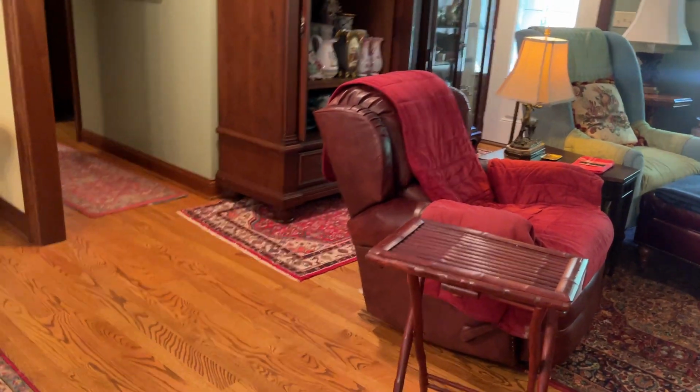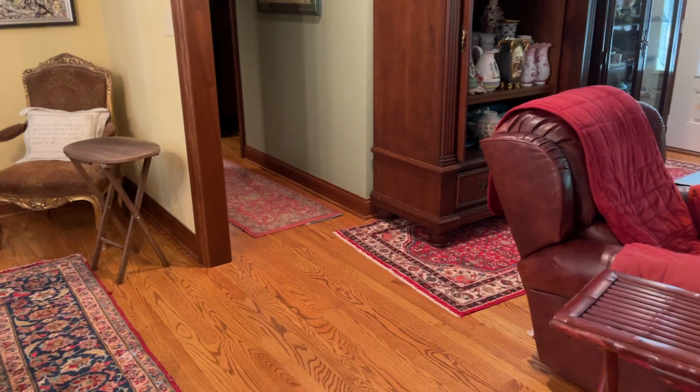And I'm gonna turn the camera on so you can see me. I hope you can see me. I tried this earlier and it didn't work out too well. So anyway, I texted my mail lady. I said, "Hey, there's a package on the front porch." There were already two in the mailbox, but this one wouldn't fit.